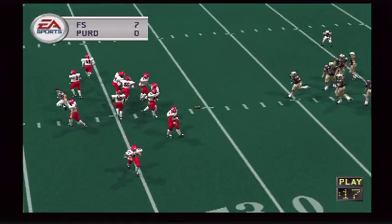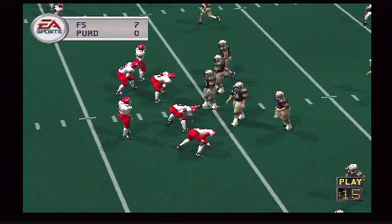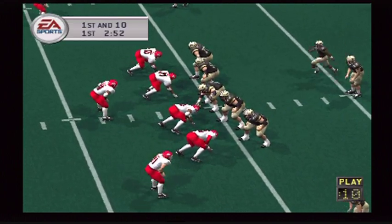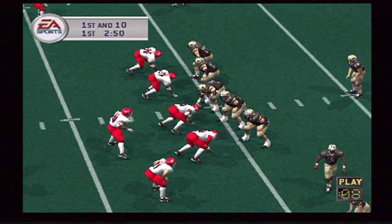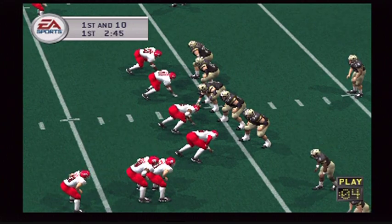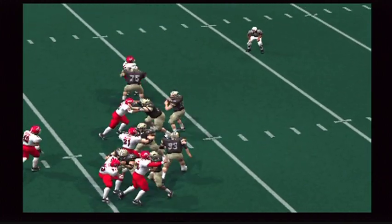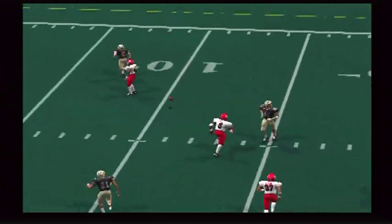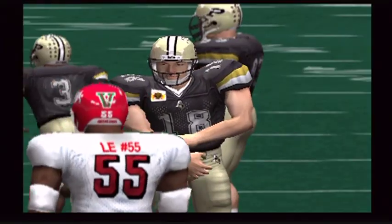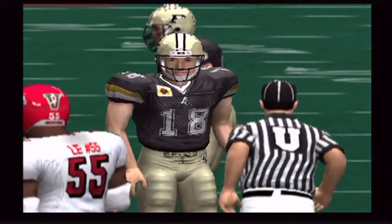It's first and 10. Sixth play of this drive coming up. Going with the shotgun here. Back to pass. He lets it go. It falls incomplete in the direction of his wideout. There was no way that his receiver could have gotten to that one.